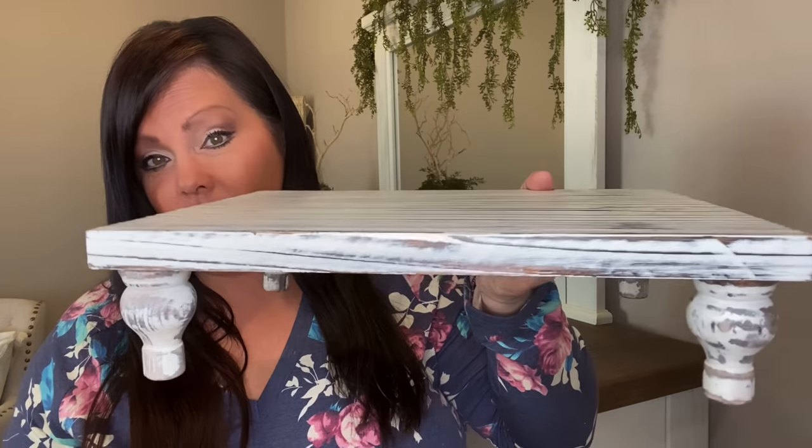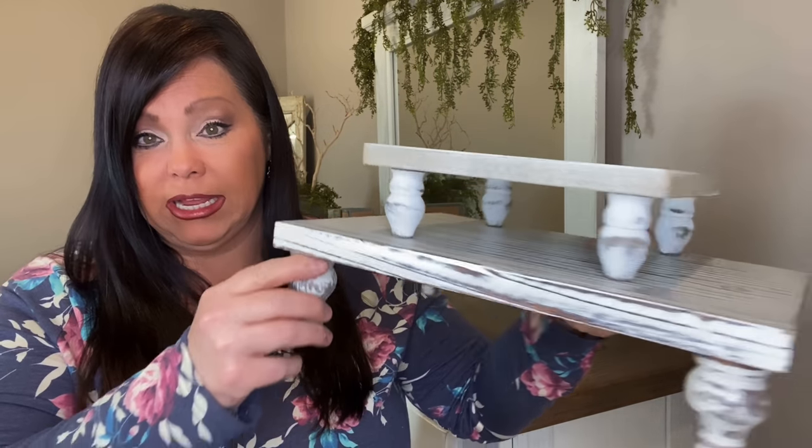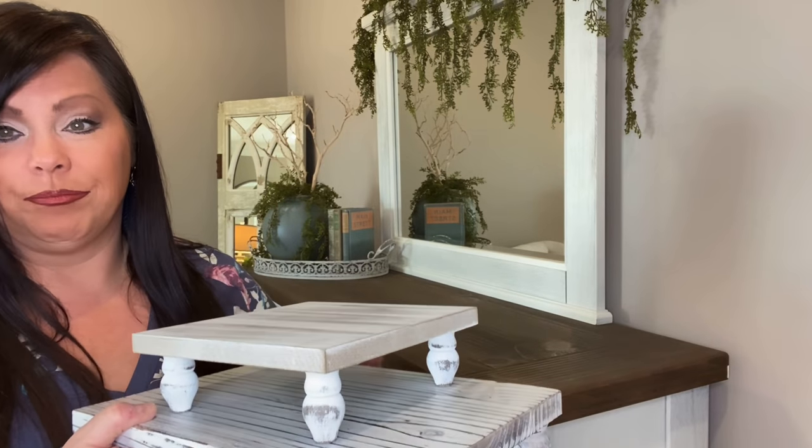I love cutting boards. Well, I like risers just as much, especially the ones that have little feet on them. And so I think I got this one on Amazon, and this one I got at Dollar General. I'm gonna place these right here.